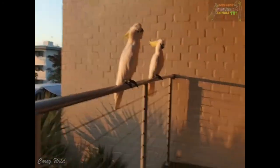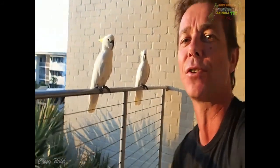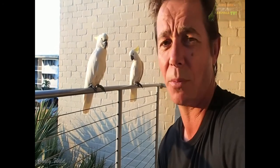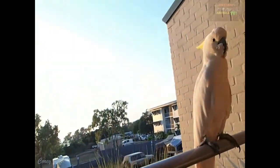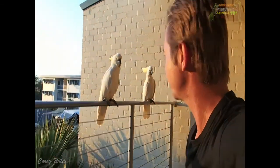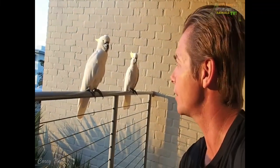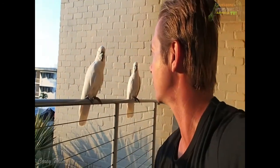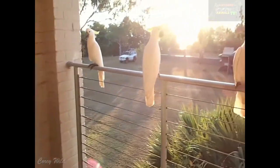Yes. So, sulfur-crested cockatoos. That's what we call you guys. And the cool thing about the sulfur-crested cockatoos is they live for over 100 years. You're going to live for a long time. Bird's going to outlive me. It's probably older than me already. Hey, mate. They're just chilling up here, certain parts of northern Australia. Cockies are a bit like those guys up there. Seagulls. Don't tell them I said that. They're pretty clever as well.